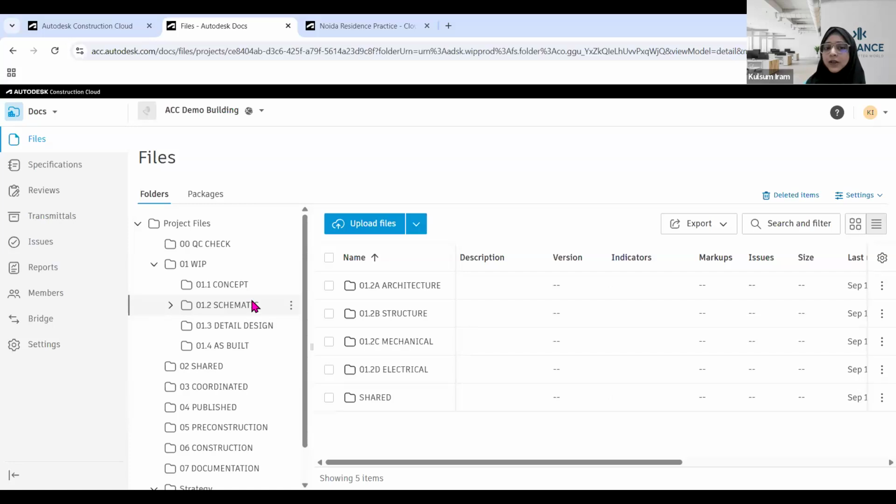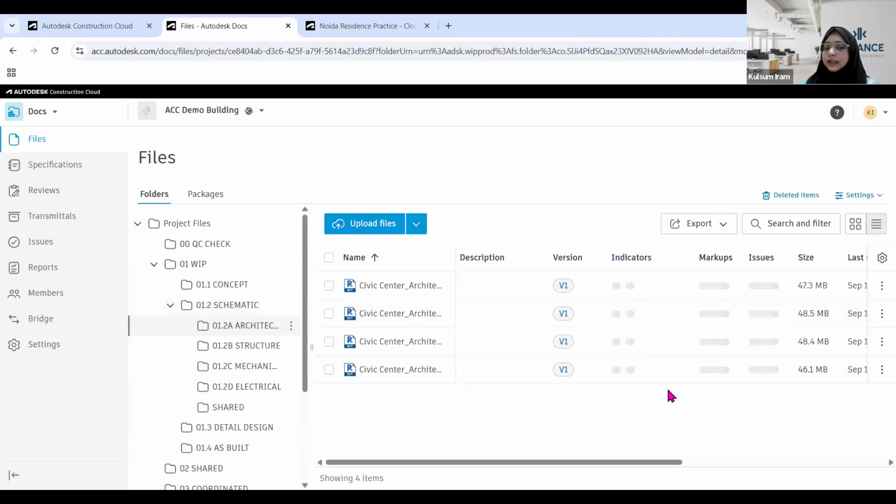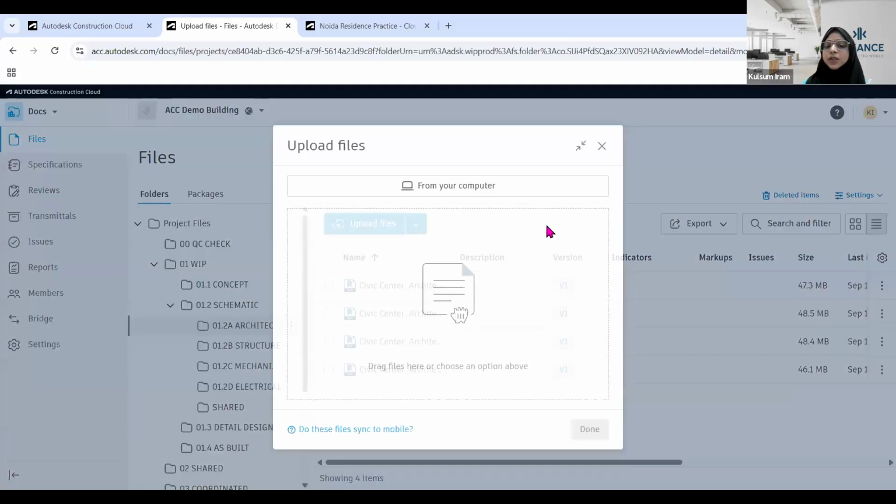And once you define all the folders of yours, you can simply go on to this particular folder, and you can also collaborate on your file. That can also be possible. For collaboration, we'll be talking more about it in the next webinar. But if you simply want to upload your file, you can click on this upload option, and you can simply either drag and drop, or you can go and browse your file folder as well. So both options are available over here.